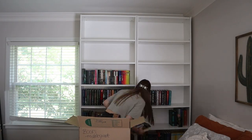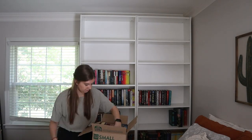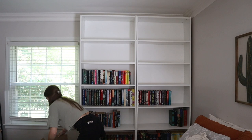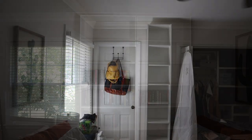I knew for sure that I wanted the shelves in the office where I'm planning to film to be all of my fantasy books. So that's what I wanted my background to be in my videos. So I've got two wide shelves in there, and then I've got the two wide shelves in the bedroom that have thrillers and romance and middle grade.